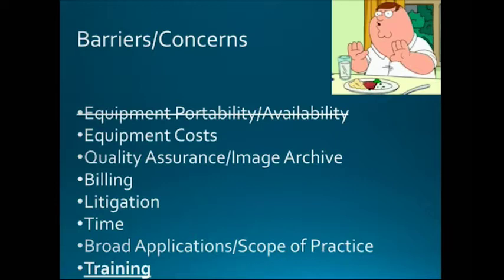So at least one of those companies will lease it to you for less than $200 a month, which from a personal standpoint might seem expensive, but from a practice standpoint, if you can share that with other people, that's nothing. That's a drop in the bucket of an operations department or operations budget.